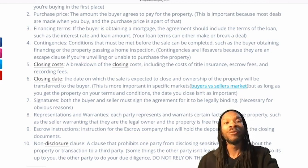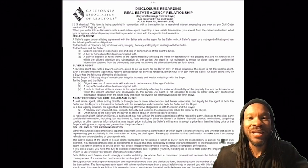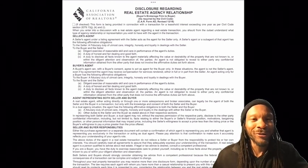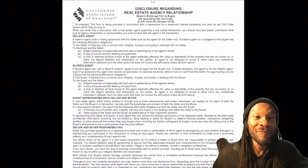All right, so let's go through the purchase agreement now. What we have right here is the very first page of the California Residential Purchase Agreement. And this is where the fun starts. Well, let's go. I'll show you where the real fun starts. But this also starts some fun. Some of the fun starts here.